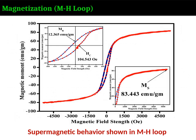Magnetization, MH loop. The magnetic properties were recorded by a vibrating sample magnetometer and the MH loop was plotted. The prepared sample showed a high saturation magnetization value, on the order of 83.44 emu per gram, and other parameters are also shown in the graph. The prepared cobalt ferrite exhibits near superparamagnetic behavior, as shown in the MH loop.